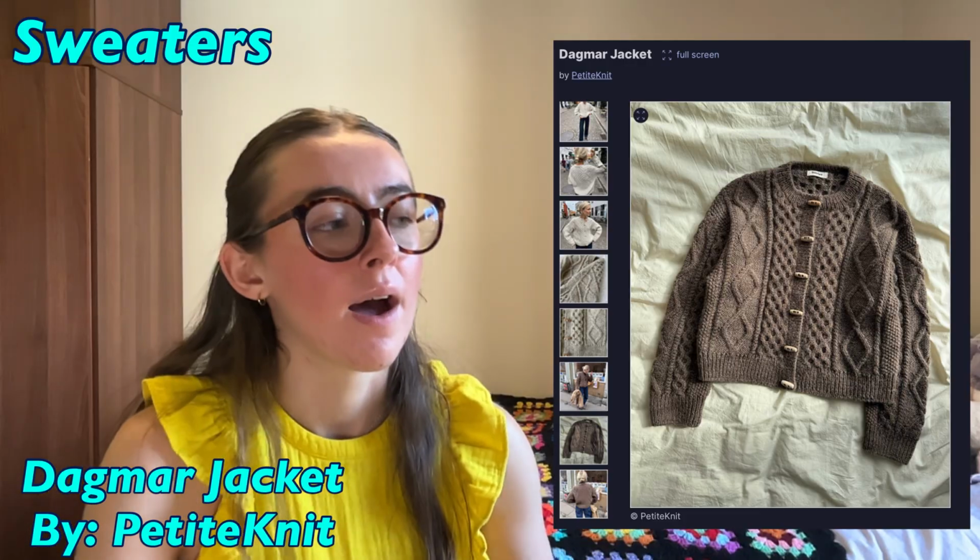I talked about it in my last video, but I have plans to knit the Dagmar. I think I find knitting cables really fun, but it's also perfect for colder season because it just adds extra chunky warmth, you know? So anyways, cable specific patterns.